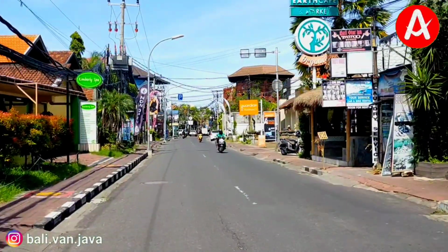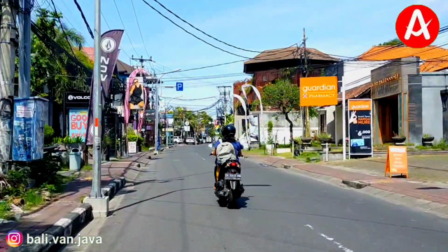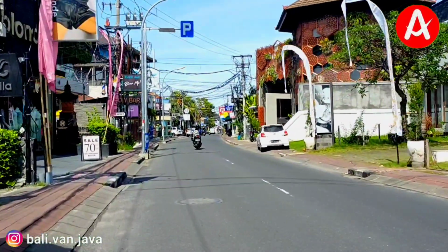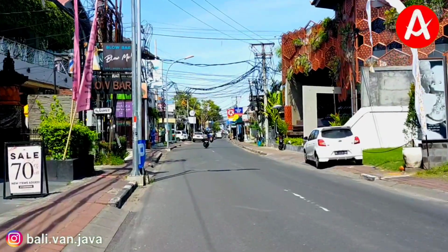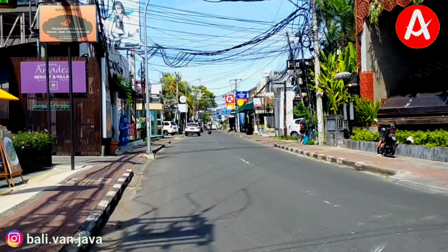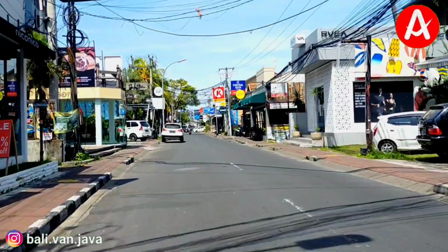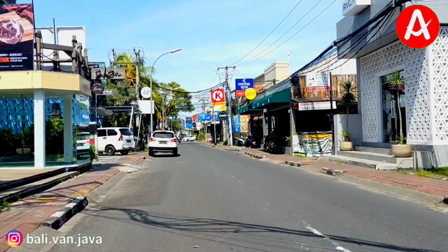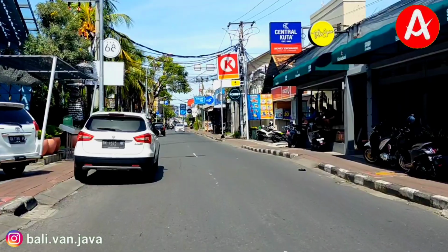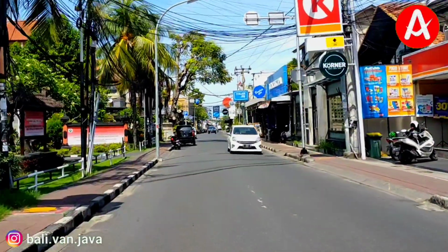You see the weather today? It's very beautiful, isn't it? It's very clear and very hot today. And usually in this area before the pandemic corona, there are a lot of people walking on the sidewalk. There are a lot because this area is nearby the central of Seminyak. And in central Seminyak there is a big shopping mall we call Seminyak Village and Seminyak Square. And also we have an art market there.